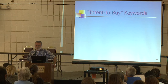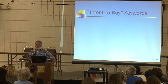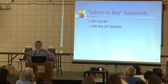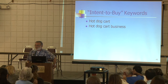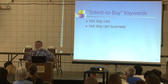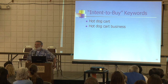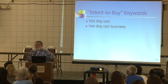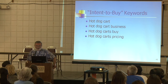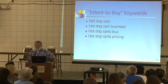But one more thing you want to look for in keywords, this is a critical area, and I lost a ton of money trying this until I was coached on how to do this. There are intent to buy keywords. If somebody types in hot dog cart, they may just be doing research, because most people go to the internet not to buy stuff, but to do research. But some people are frustrated, or they've done all their research and they want to buy something. Those people are going to type in a different keyword than those who are just searching. So hot dog cart and hot dog cart business could be somebody who's researching, but hot dog carts buy or hot dog carts pricing would definitely be more likely somebody who's looking to buy.